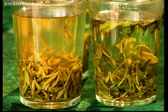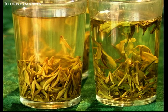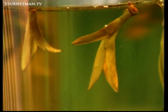Here you see 2 Longxin teas, a good quality tea in the glass on the right at 5 cents a kilo. On the left, a top quality tea at 20 cents from the same tea garden, but picked 2 weeks earlier.